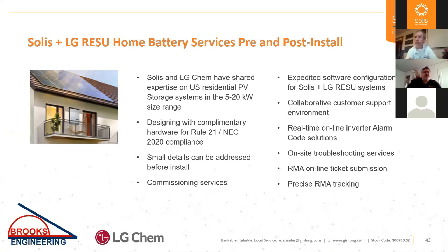And really that third bullet there, the small details can be addressed before install. It's so important that, if you are putting in a system like this and you are experienced in putting in batteries and PV, these are not overly complicated systems to do. That's one of the value propositions of doing a Solis LG system: the simplicity of install and commissioning. But I'll tell you, it's the small things really that sometimes catch you. And by talking to our teams with a little bit of experience, you can really make sure that something doesn't catch you while you're commissioning or your homeowner is taking ownership of it.